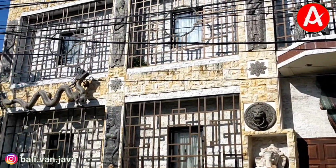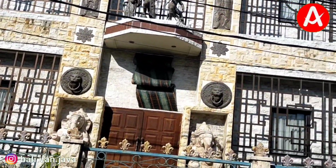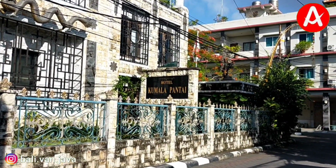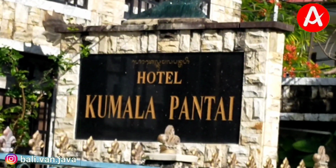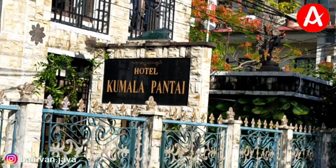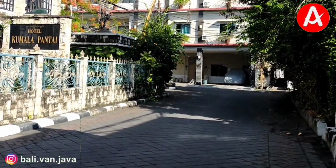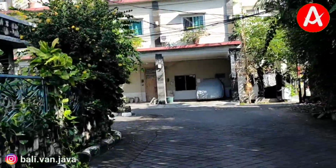Okay, let's check the wall. Decoration is so beautiful with the dragon. This building style like in European, isn't it? So beautiful. You see the sign? Yeah, this is Kumala Pantai Hotel. And this hotel, Kumala Pantai, is already open. And this hotel exactly at the front Seminyak Beach.